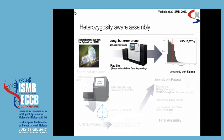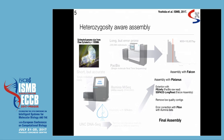And for the PacBio reads, which have about a 10.6 kb N50 length, we assembled these long reads using the Falcon assembler. And by using this Falcon assembly, we extended the Platanus assembly with PBJelly and SSPACE-LongRead, and removed low quality contigs, such as those that are very short or ones with low coverage.